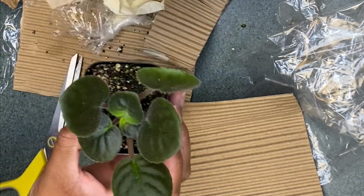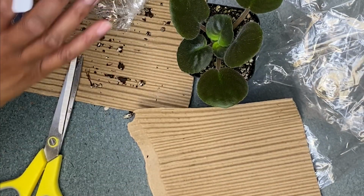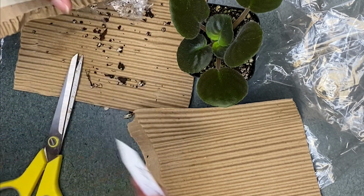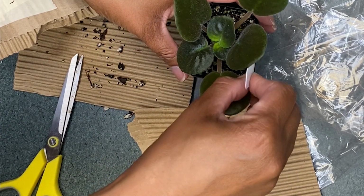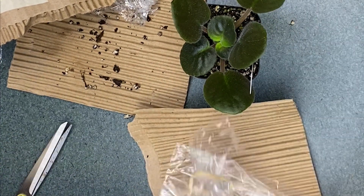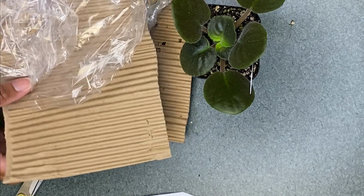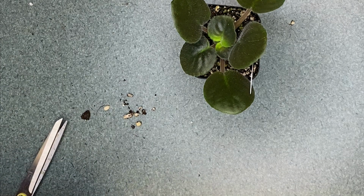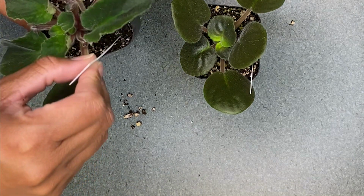It'll grow very nicely in the environment. Like I said, young plants tend to adapt to the environment a lot better than your older established plants. Not to say that older established plants don't adapt to your environment, just younger ones tend to do it a lot easier. So once they learn how to bloom in your environment, then it's not as much of a struggle.